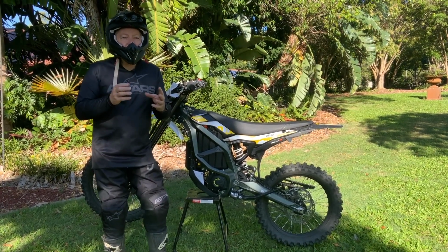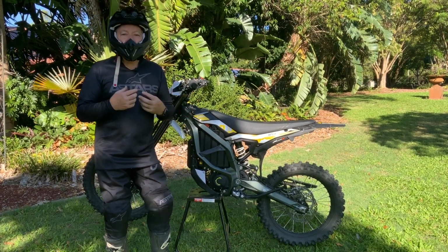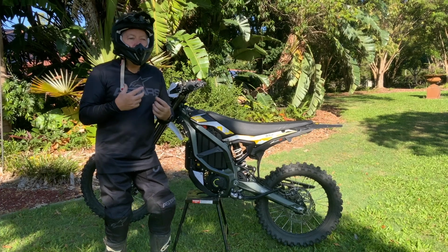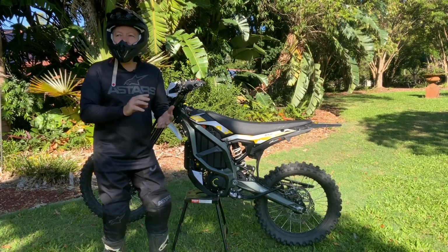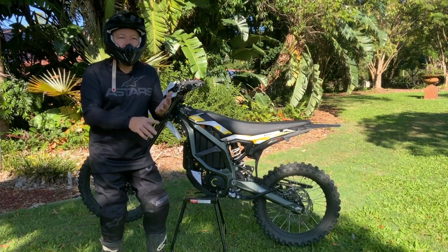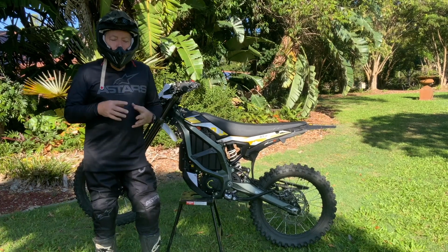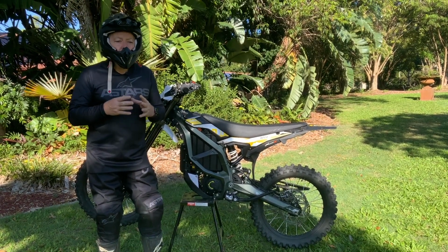Now, the main thing is that a Stark Varg is designed for motocross, but many of us, especially if you're a little bit older, you like the single track, you like the trail riding, you like to go out with the mates. So do you need a Stark Varg for that? Or is this bike going to be okay? So let's talk about the differences.